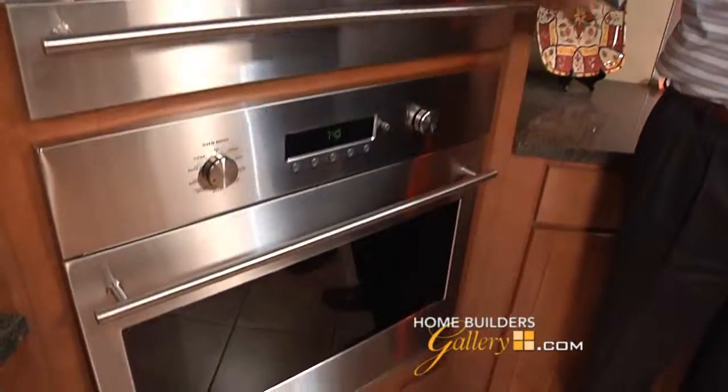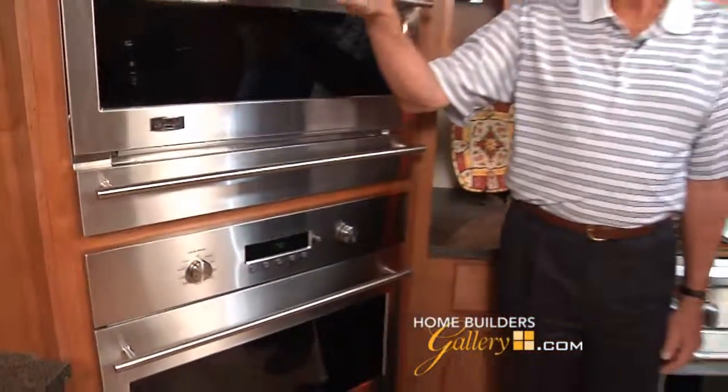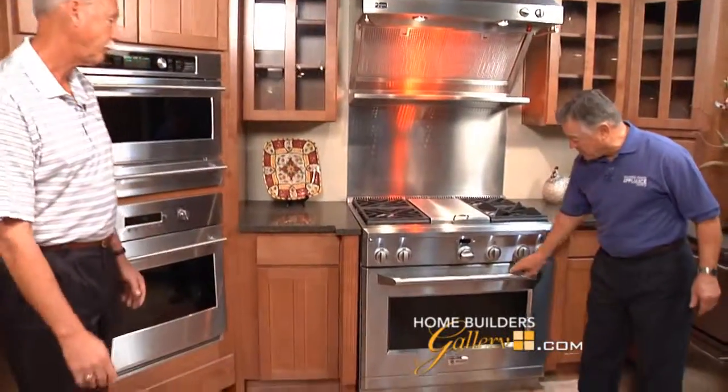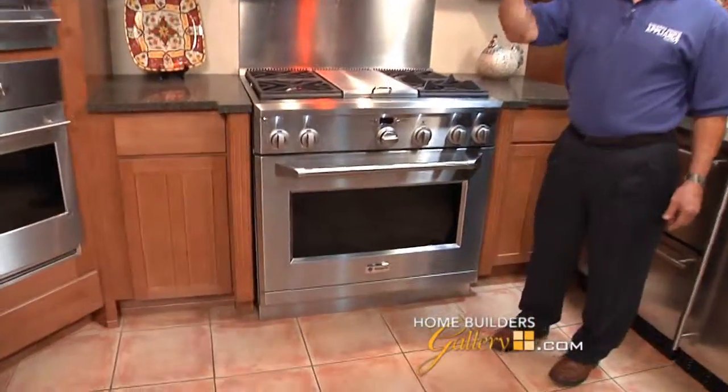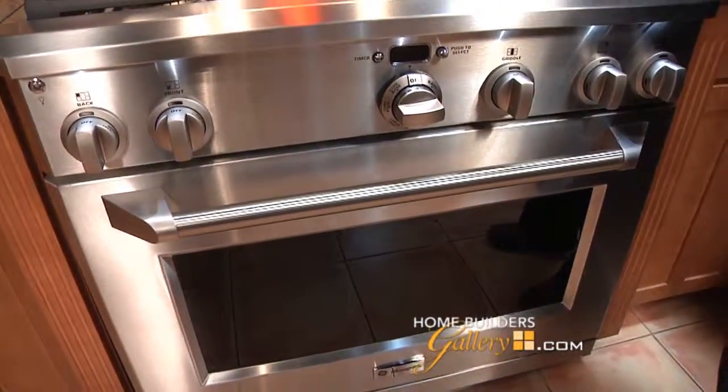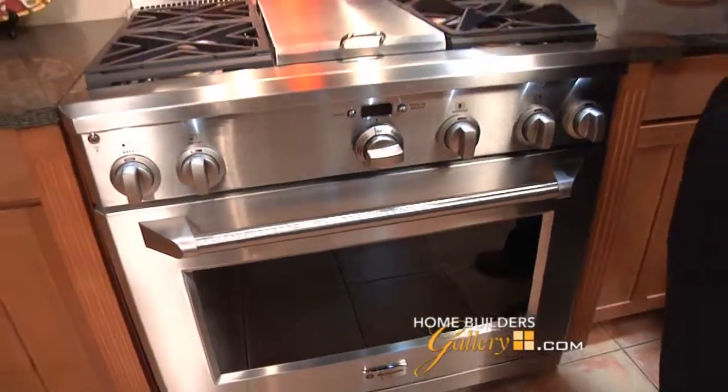Notice that the oven handles match the Advantium Speed Cook Technology oven handle. There's an option, isn't there, Mike, on the handles? Yeah, I really like the Professional Series handle. So you can get this handle on any one of the other appliances that GE Monogram has. This happens to be one of the finest professional ranges on the market today.